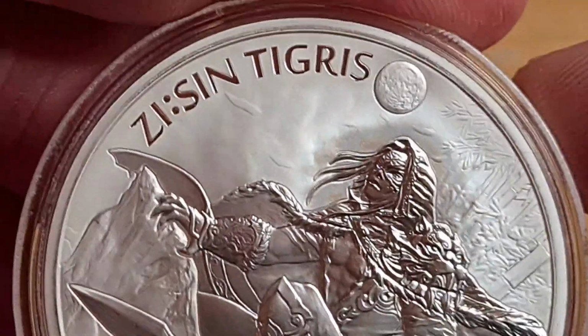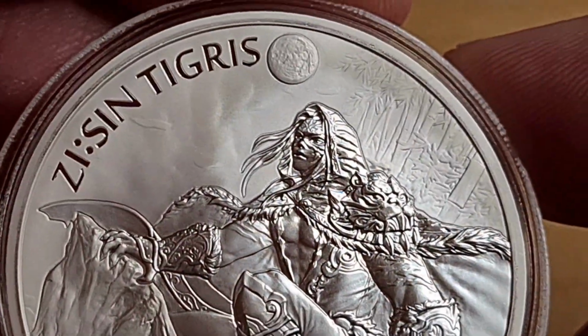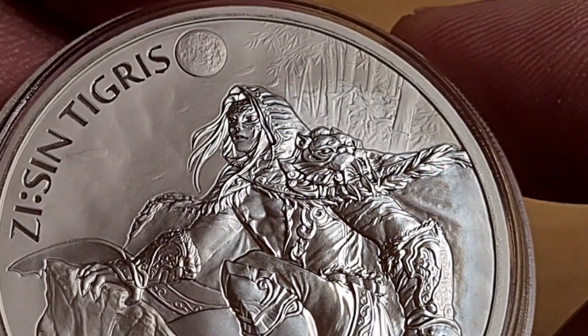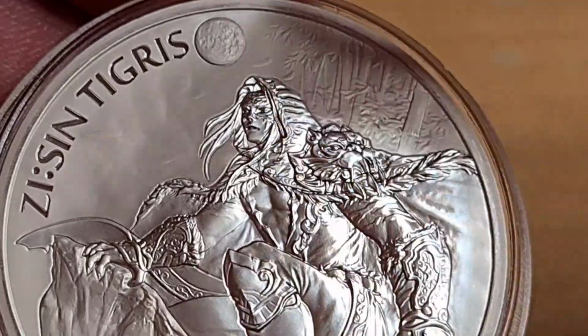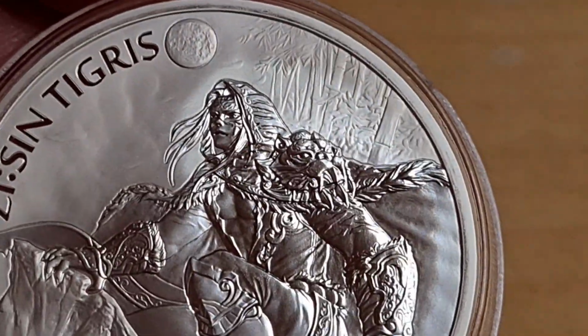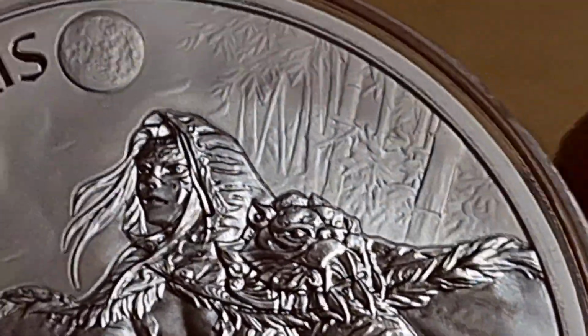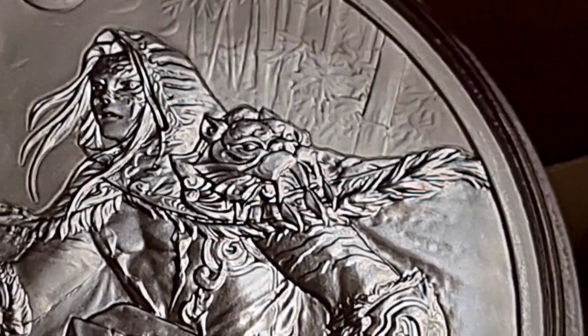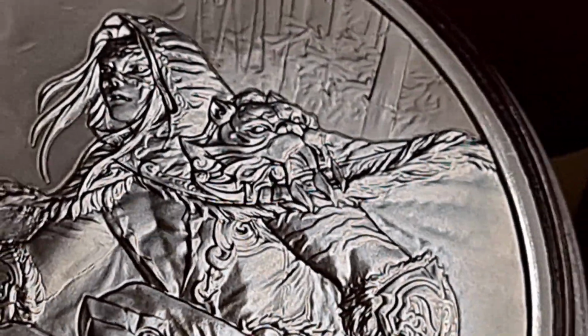Up top, we have Zin Tigris. We've got a full moon there, so you know it's trouble. Now, we also have a background. You can see, I'm well away from this. It's kind of a forest-esque background. See if I can kind of zoom in a bit onto that, so you can see the details. I mean, this really does, it's just amazing.